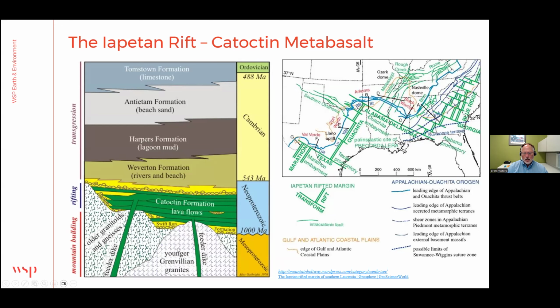and the continent, when it broke up at that point, a lot of basalt came flowing out either in sills or out on the ocean floor and formed the Catoctin Formation, which is now one of the most prevalent because of resistant weathering. It forms the Blue Ridge Mountains primarily, along with some of the quartzites above it.